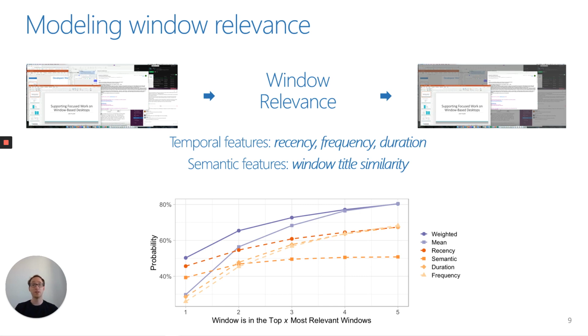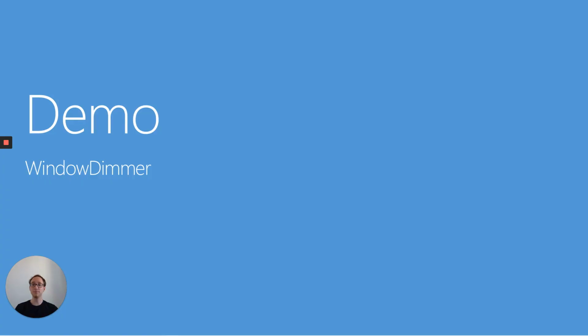We found that the weighted combination of these different features works best, as you can see in the figure. Since developers are interacting with the active window most of the time and use an additional 2.2 other non-active windows, we then decided to allow a total of 3 relevant open windows at the same time and to dim all the other less relevant ones. Based on these findings, we developed Window Dimmer, an approach that uses visual prominence to reduce distractions and increase focus.